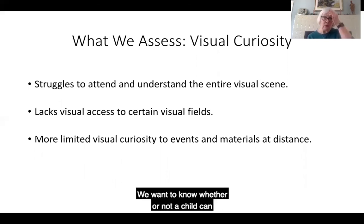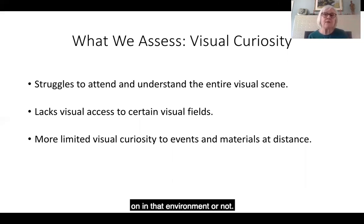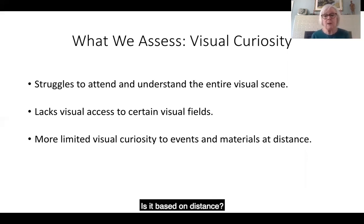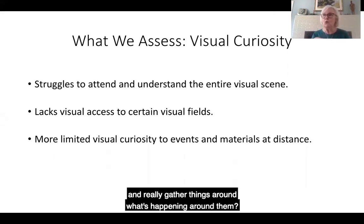We want to know whether or not a child can come into an environment and take in everything that's going on in that environment or not. Is it restricted when they come into an environment? Is it restricted to a particular visual field and they kind of ignore everything else in that space? Is it based on distance? Are they just kind of right here in their visual curiosity, or can they come in a room and really gather things around what's happening around them?